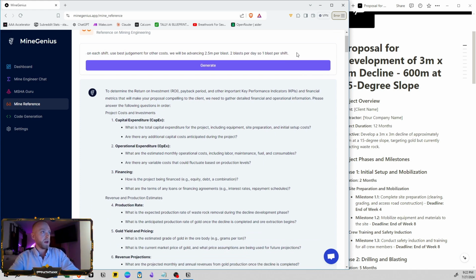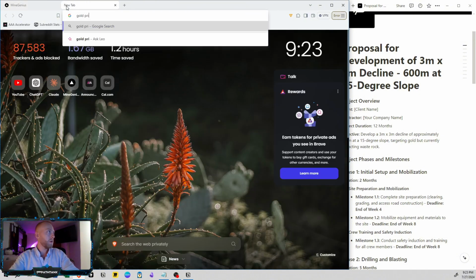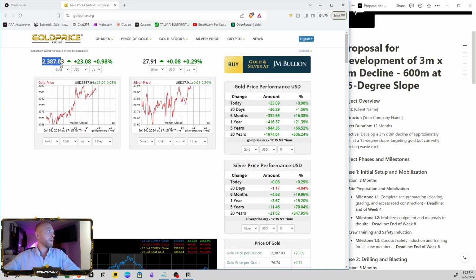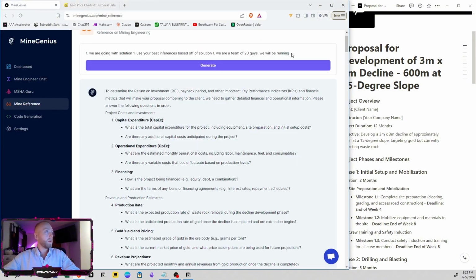Estimated grams per ton. The mine is in, we'll just say Western Australia. So use average grade for WA. Use current gold price. Just say, what is the current gold price? Okay. Go here. Per ounce.